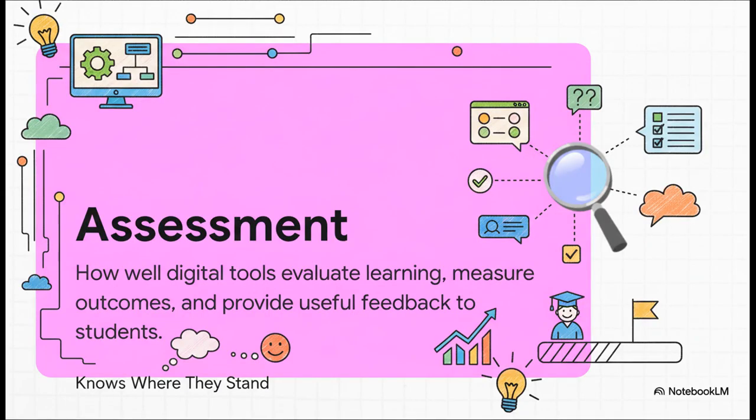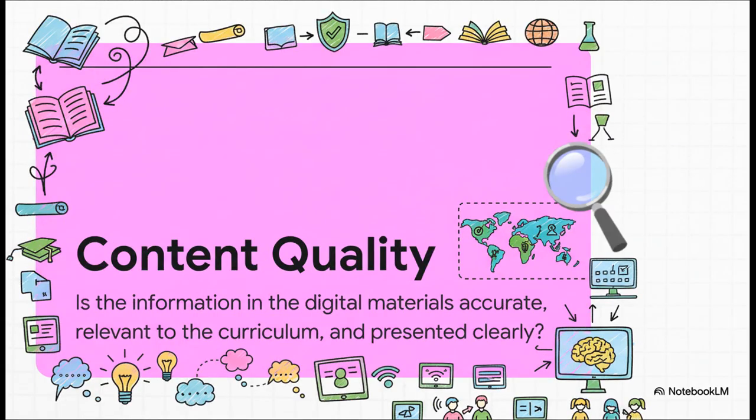Okay, so the first factor they looked at was assessment. And this is way more than just final exams. We're talking about how well the tech can evaluate learning on the fly. Does it have interactive quizzes? Does it give students useful feedback right away so they know where they stand? That's assessment. Next up, content quality.